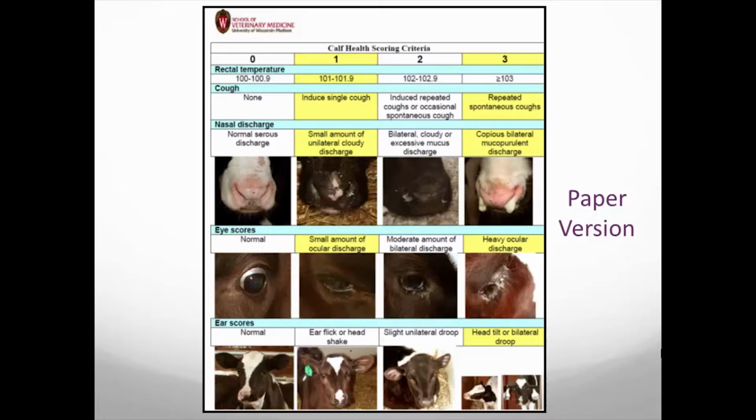When you look at this ear score, I have the picture from this calf, and actually the ear score I would say as a 1 is not normal, but you'll see a calf flicking the ear or a calf trying to use the foot to scratch the ear, and I think that's very mildly abnormal. And then we have a dropped ear or head tilt, bilateral dropped ears and severity.